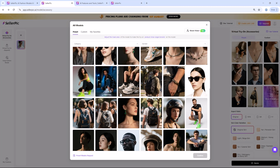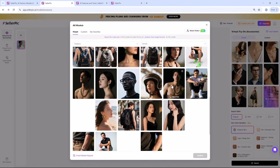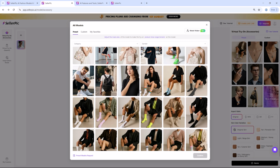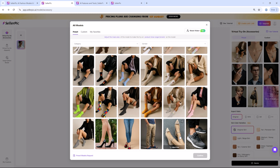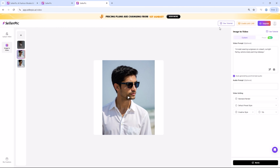Launching a new product line? Use batch mode to generate a full collection with consistent angles, lighting, and styling, perfect for lookbooks, catalogs, or launch campaigns. It's like having a creative team, minus the creative overhead. Match your product type to the right preset. For sunglasses, stick with facial presets that match the size and style of your frame for more accurate results.